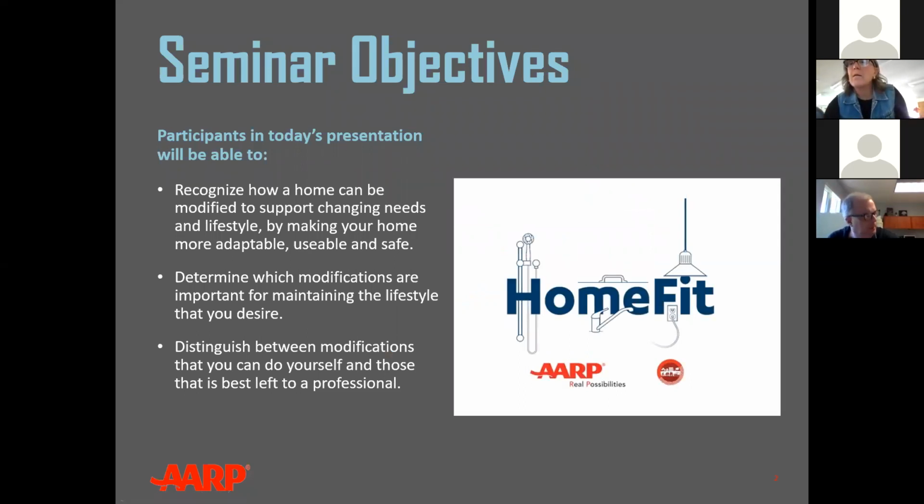What we would like to do is recognize how our home can be modified to support changing needs and lifestyles, with making your home more adaptable, usable, and safe. Secondly, we want to determine which modifications are important for you for maintaining the lifestyle that you desire. And thirdly, we'd like to distinguish between the modifications that you can do yourself and those that are best left to a professional.